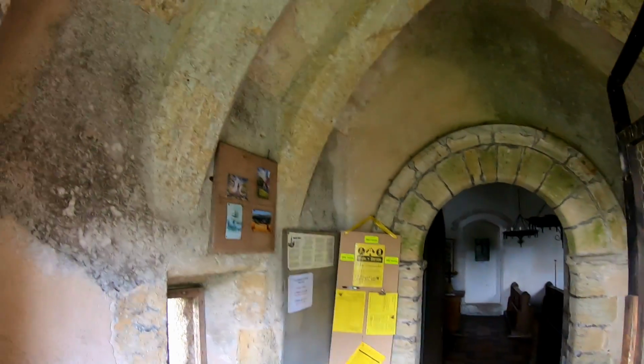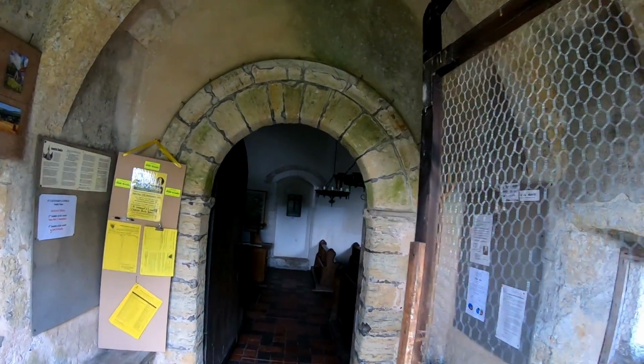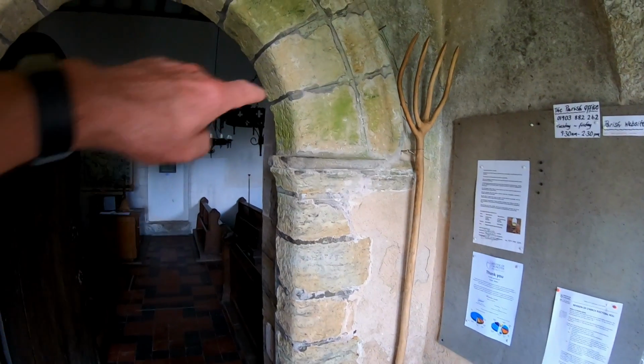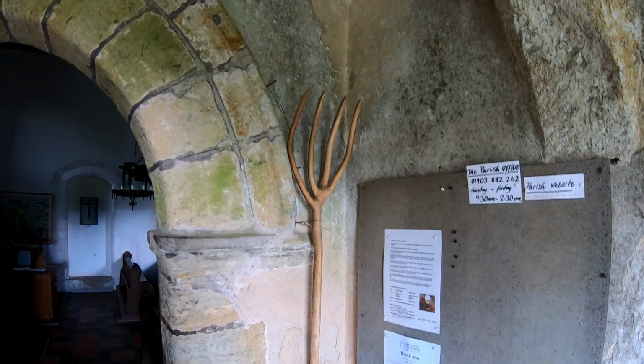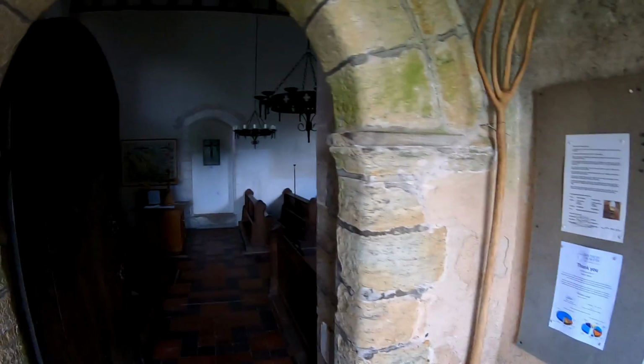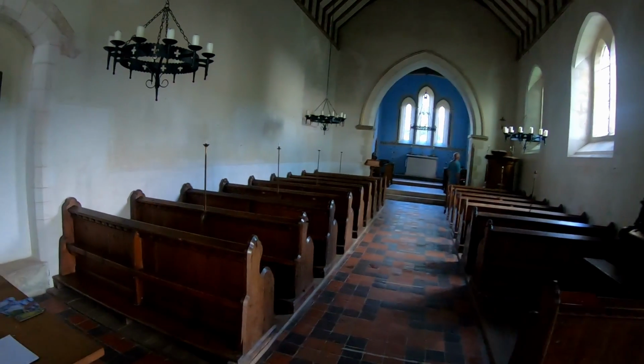And I was saying to Steve just now, I've never been into a porch that's actually totally built from stone material. And we've got this really lovely archway just around here going in, but we've got this strange fork that's, I'm assuming, to do with a harvest, but it's very dark in here, so I'll not be able to see much. Just inside the door we've got the font. Let me just come around that way and see if I can get, but nothing much there. I can't find any light switches.